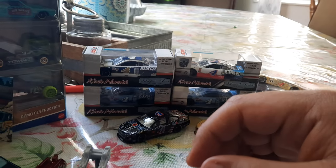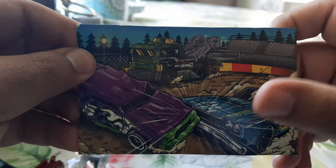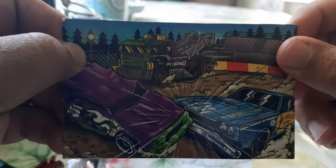Sweet. I cut out the card art of the 5-pack, because it's one of my favorite card arts. We got the tow truck and speed bump and the '69 Dodge Coronet. So those two are basically putting themselves out of their misery or just basically killing each other in a Demolition Derby. That's what a Demolition Derby is, you know? A competition where whoever wins and their car doesn't break down or is the last one standing, wins.